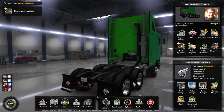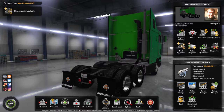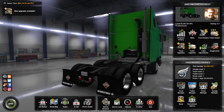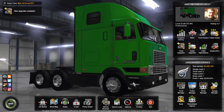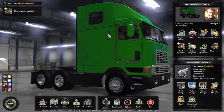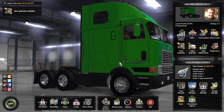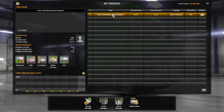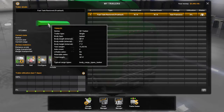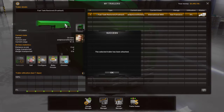I begged and begged and begged, and my guy managed to convince them to get this truck. And he had already restored it and got our paint cut and got our company custom paint color, and we restored the trailer as well. I'll show you the trailer. It's the same color as the truck.